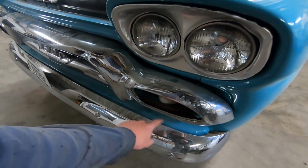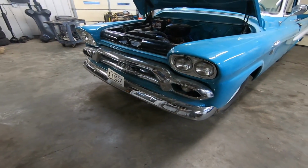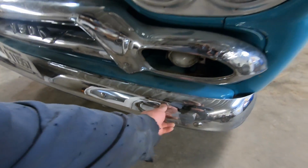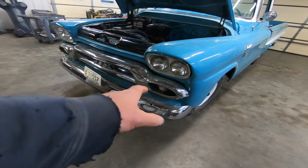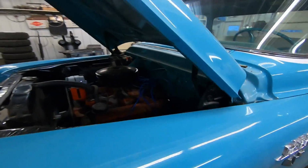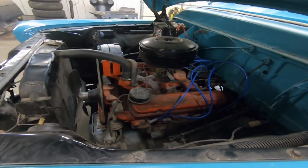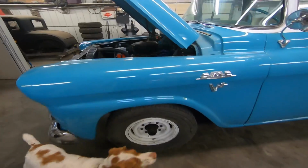I think the original park light lenses are missing. Not sure what these bumpers were for, if there was some type of bracket there, or maybe that's part of that lens that's missing. So yeah, still got the points ignition, single exhaust, all that good stuff.